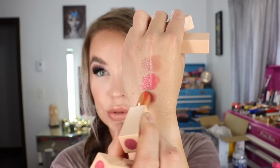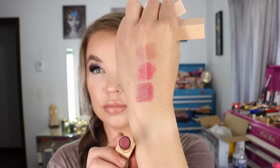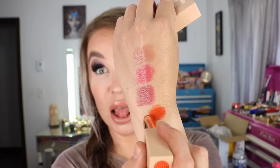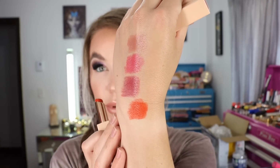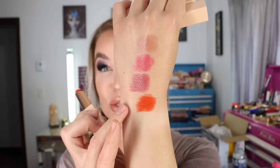And then we have got the shade Gratitude, which is a deeper mauve. So here's Gratitude right there. And then we have got the shade Empower, which is an orange. I was tempted to do an orange look today and wear this lipstick because I love an orange lipstick in the summer, especially. I love an orange lipstick all the time, but especially in the summer. So there is Empower right there. It's a really pretty orange.